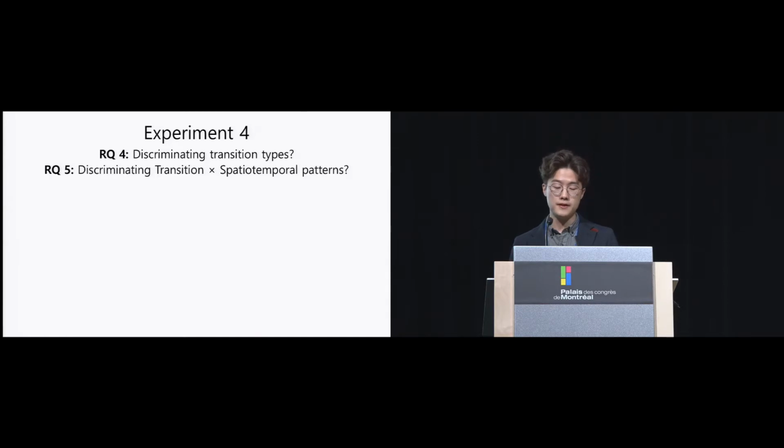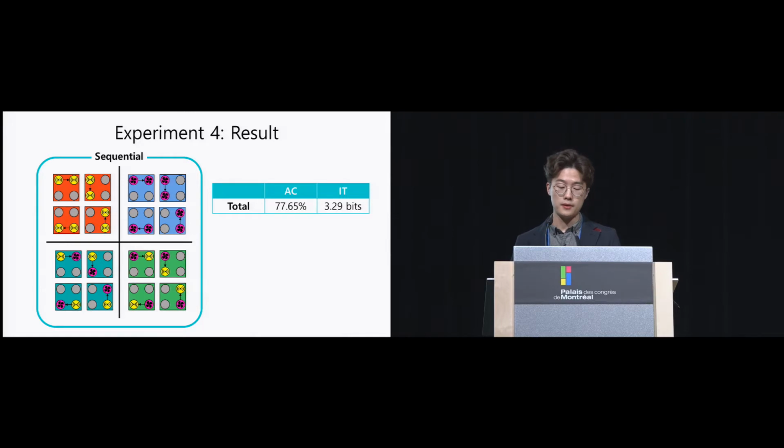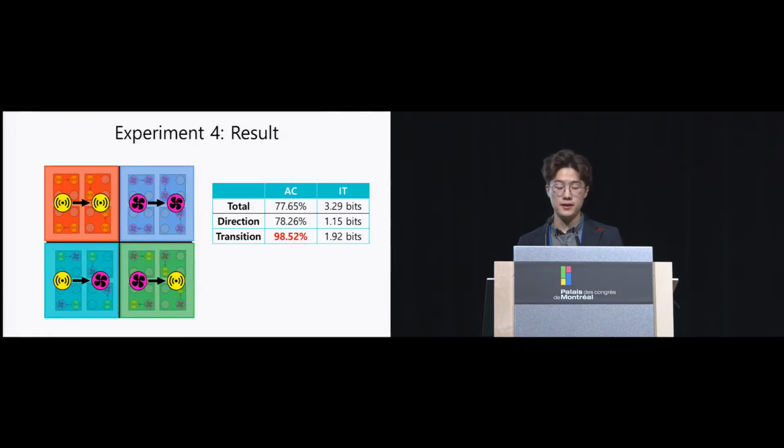Experiment 4 was designed to investigate if people could recognize transition types and spatial temporal patterns. So simple sequential patterns, which are combinations of 4 transition types and 4 directional patterns, were used. Directional patterns were the same as experiments 1 and 2: right, down, left, and up. And each quadrant of the figure indicates the transition type. The total result showed an accuracy of about 78%. And as before, we particularly analyzed the result based on direction group and transition group. For the direction group, the recognition rate was about 78%. And interestingly, when we calculated transition type accuracy, it revealed a higher performance of about 98%.